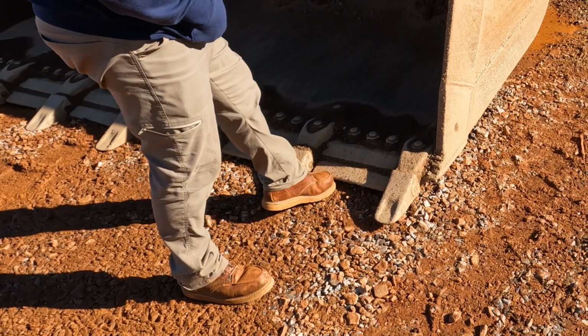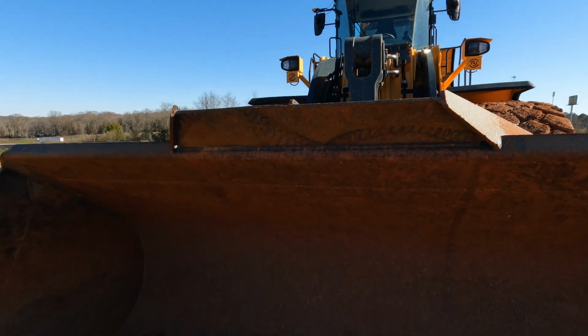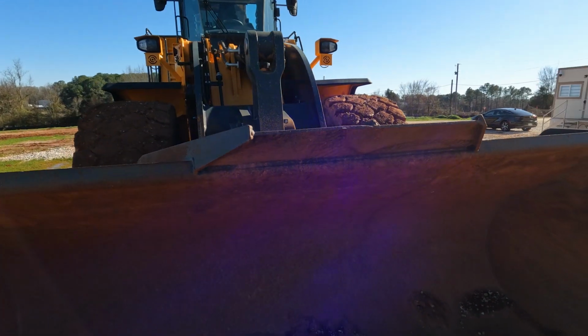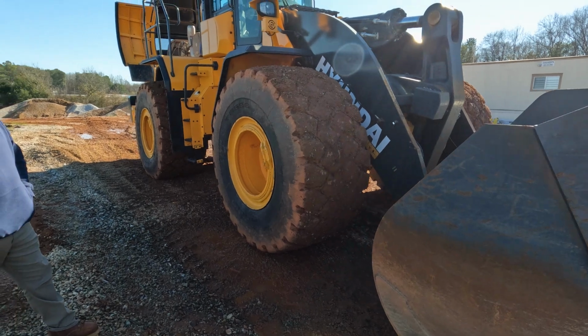So you can unbolt those and swap them around and get additional life out of them. Hyundai also puts an enhanced spill guard up here that helps to divert material away from the linkage and keep the linkage in good working order. It also helps to reduce material loss and improve the heap of the bucket.